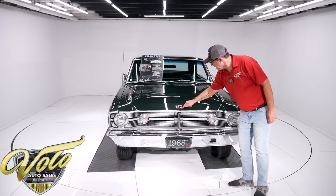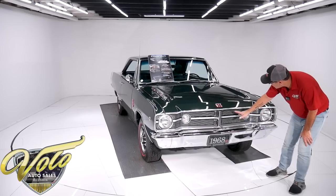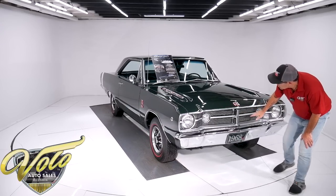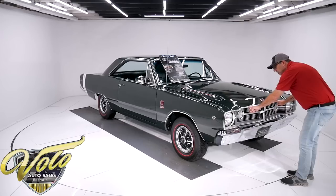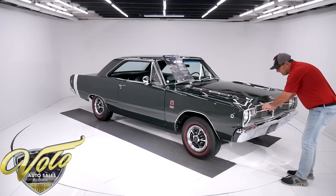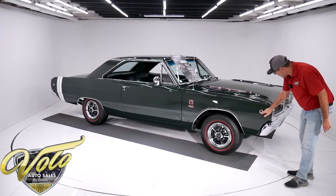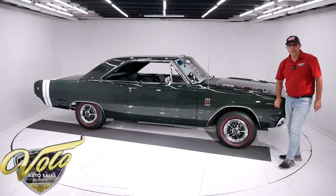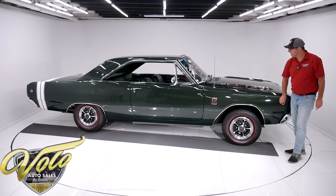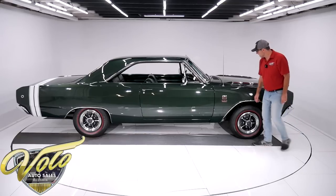Got a little bit of red around the GTS emblems up here. The grille looks to be probably new. The bumper's re-chromed. This trim right here might have been replaced, but it has a few light scratches on it. Right here too, a few little scuffs. Round marker lights look new. Anyone know how many years they used the round marker lights? I think it was 68 only. 69 went to rectangle.